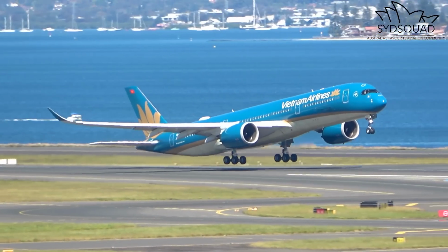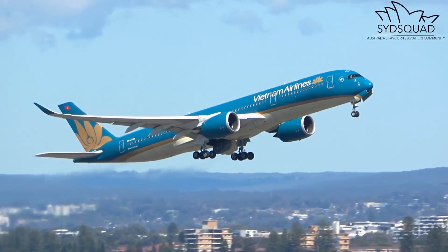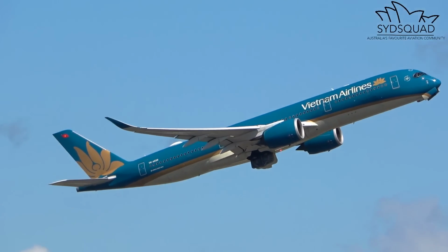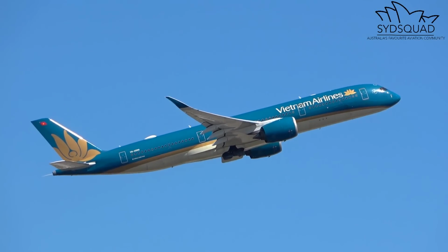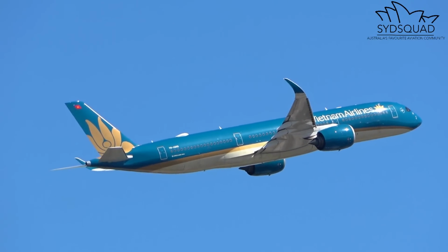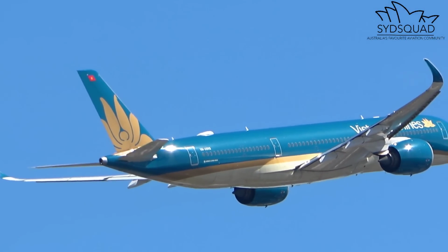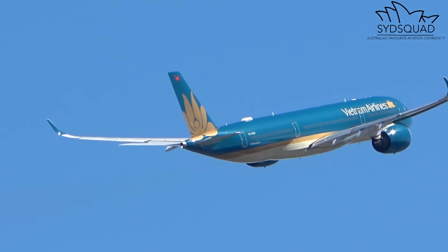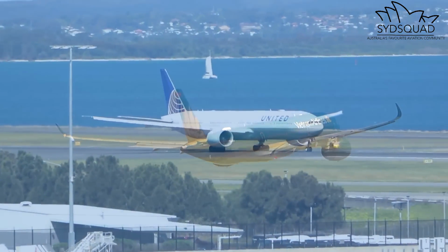Vietnam getting ready to go as well. Back to Ho Chi Minh City. The A350-900. Vietnam Airlines over the years have been a predominantly Boeing aircraft type. The 777-200s, 787s. But great to see these A350s here in Sydney. And a very majestic paint scheme as well to match. Sublime weather, if I don't say so.